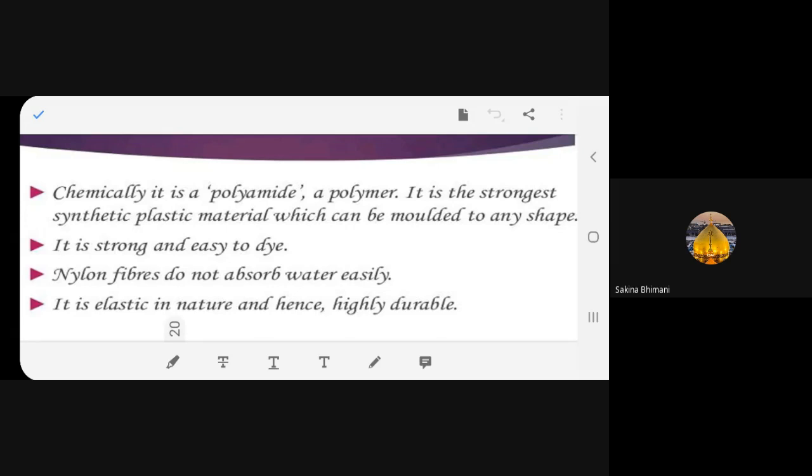Now, if we talk about how it is made, it is a polyamide, that is a type of polymer. I told you that many monomers join together, form a long chain with the process of polymerization, and we call it a polymer. Very strong plastic material, and you can give it any type of shape. Very strong and very easy to color, easy to dye. But the only disadvantage is that these fibers do not absorb water so easily.